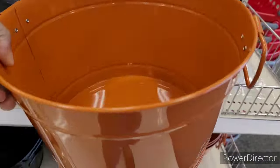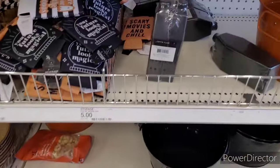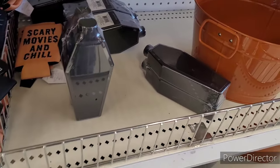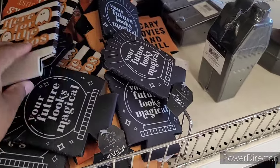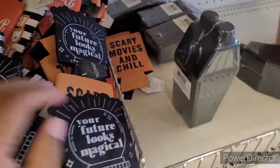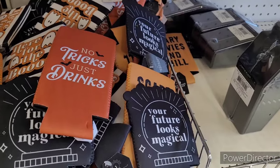All right, so over here they have these beautiful tins, which are $5. Of course, they call them buckets. I call them tins. And orange and black. There's some more of the little tins down there. Then they have these coffin flasks right here. Oh, these are cute. Here for the booze. $1 too. You know, your little cup holders or coffee mug holders. Your future looks magical. Scary movies and chill. No tricks, just drinks.